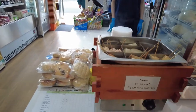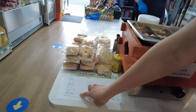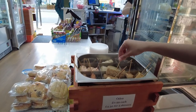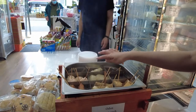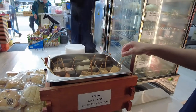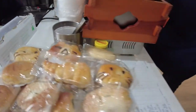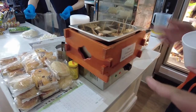Not spicy. And what is this one? So for Oden, it's our Japanese hot pot. We got a lobster ball, fish cake, the bamboo shoes fish cake, seaweed fish cake, the tamku, radish, the catfish ball, and the beef tendon, egg, fish tofu, and the kunja. Wow. So we've got that, and then so the five stores. Yeah, you can choose which one you like.